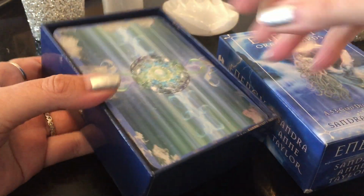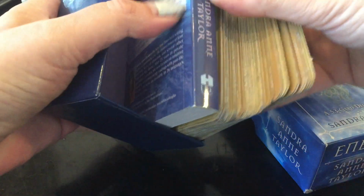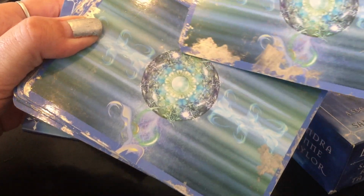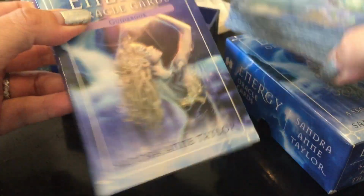So you open it up. All these decks come in a great box. Excuse the silver on top. It won't have the silver on top. I tried to gild my deck silver and it dripped all over. So minus the silver, the backs of the cards are beautiful. Blue, beautiful deck. The guidebook, I will say, is so great on all of her decks.